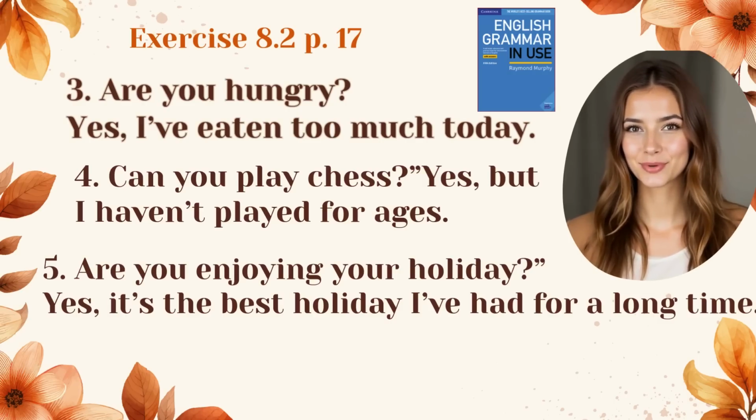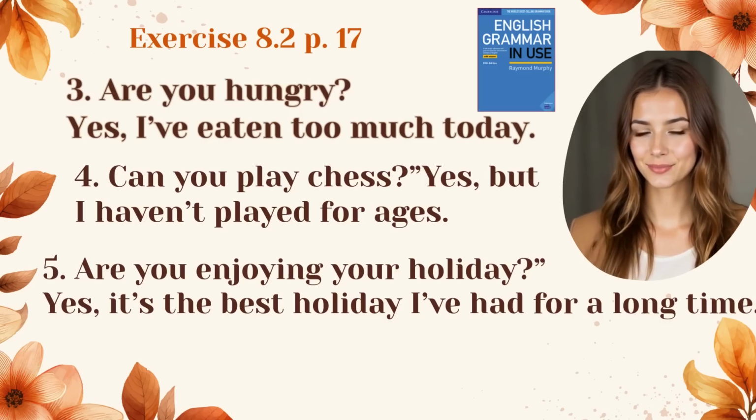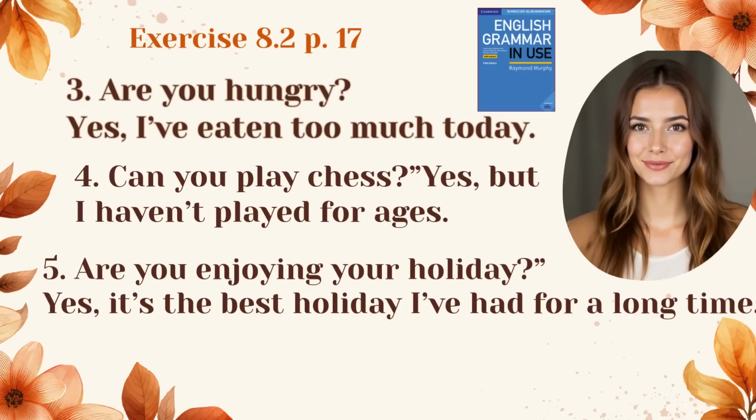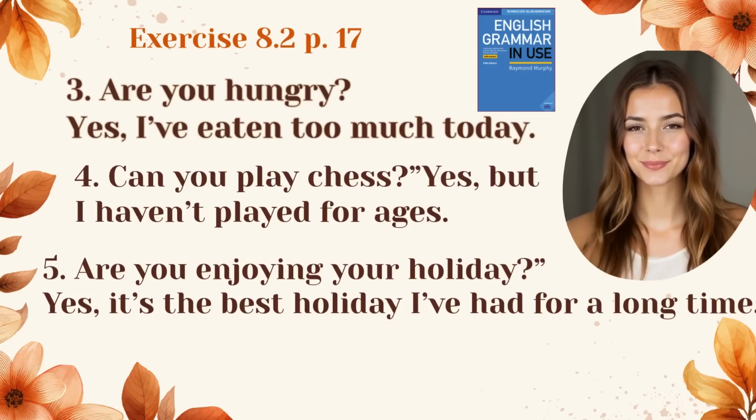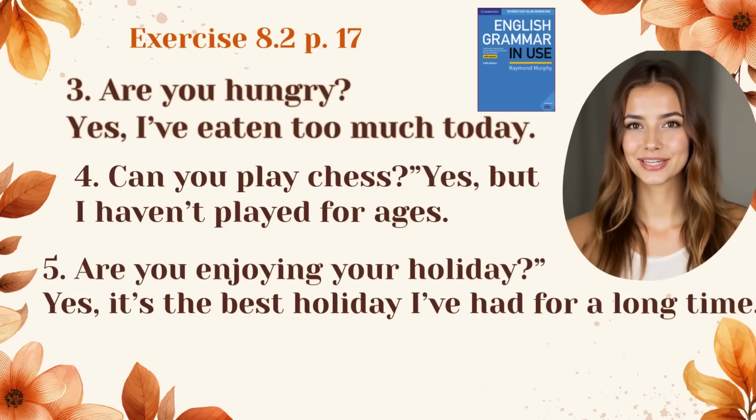Why not past simple? If we said, I ate too much today, it would refer to a finished past action without highlighting its present effect. Use of today: since today is still ongoing, present perfect is preferred. The speaker's eating earlier in the day affects their current state of fullness.